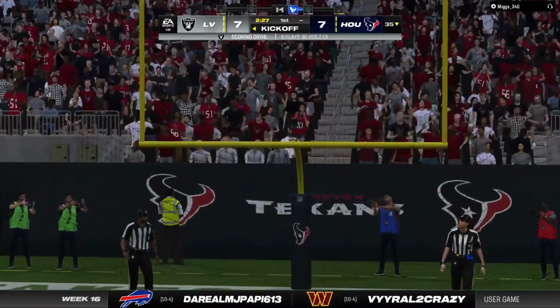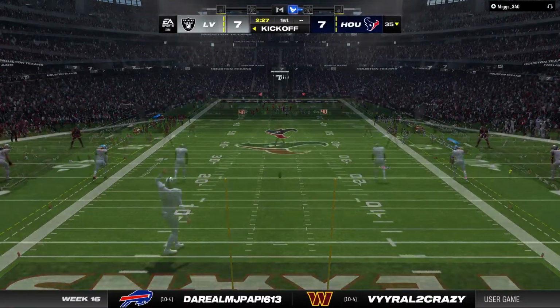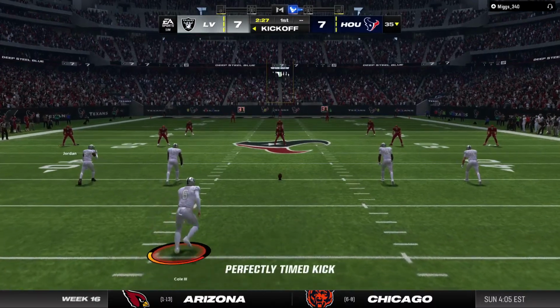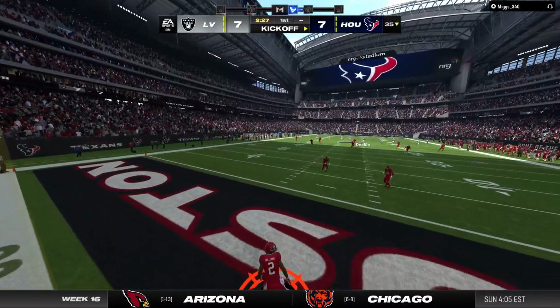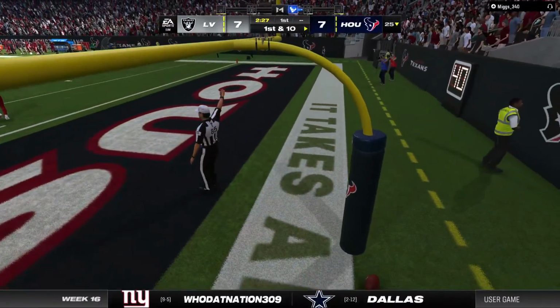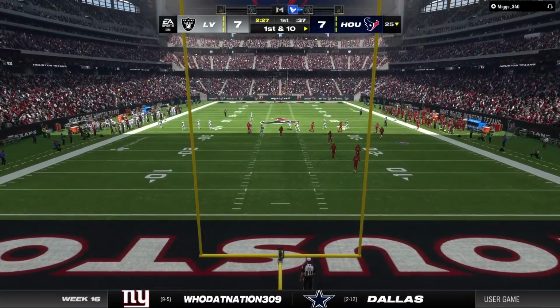Extra point by Carlson, up and good. And we are tied at 7. Each team's had it. Each team has scored. 7-7 here as the kick's away. And that one will bounce out of the back of the end zone, so we will start here at the 25.